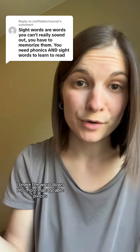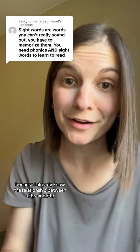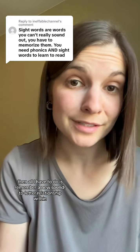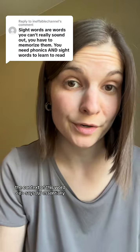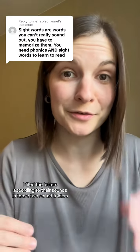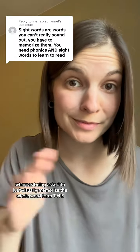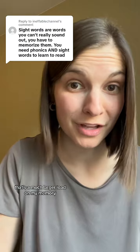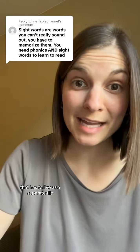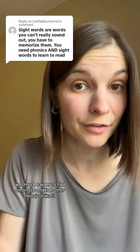In the first example, I broke the word down into more manageable pieces. My brain has less to carry because I already know the relationship between TH and th. Then all I have to do is remember a new sound to letter relationship within the context of this word. E says ee. Essentially, I've filed the letters according to their sounds in those two sound folders. Whereas being asked to just visually memorize the whole word form THE, that's a much larger load on my memory. I can't consolidate that into other folders. That has to live as a separate file, taking up much more space and much harder to find amongst a million other files just like it.